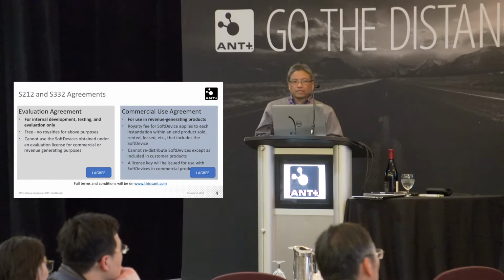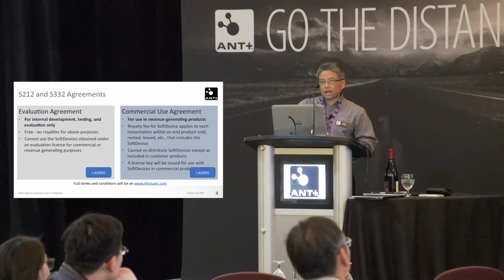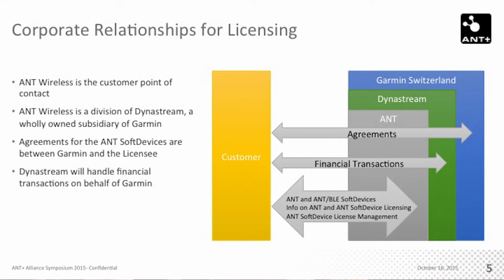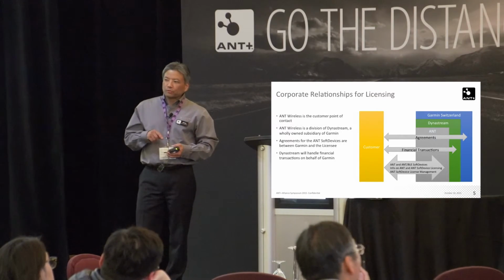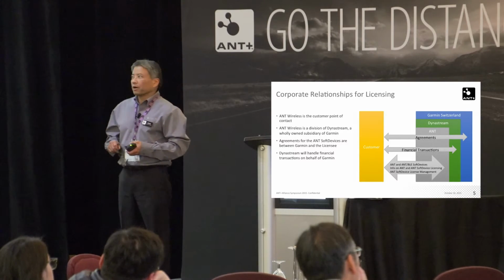One thing that we should mention here is that both are click-through agreements, and they will be processed through our website. As click-through agreements, you'll probably note when you get access to those agreements that there are a number of corporate entities listed on the agreement itself. This is due to the fact that we as ANT Wireless are an entity from Dynastream Innovations, which is also a wholly owned subsidiary of Garmin. Our intellectual property is owned by Garmin Switzerland, so the legal and binding agreements for licensing will be between you and Garmin Switzerland. So when you see those corporate entities on the agreements, that explains why.